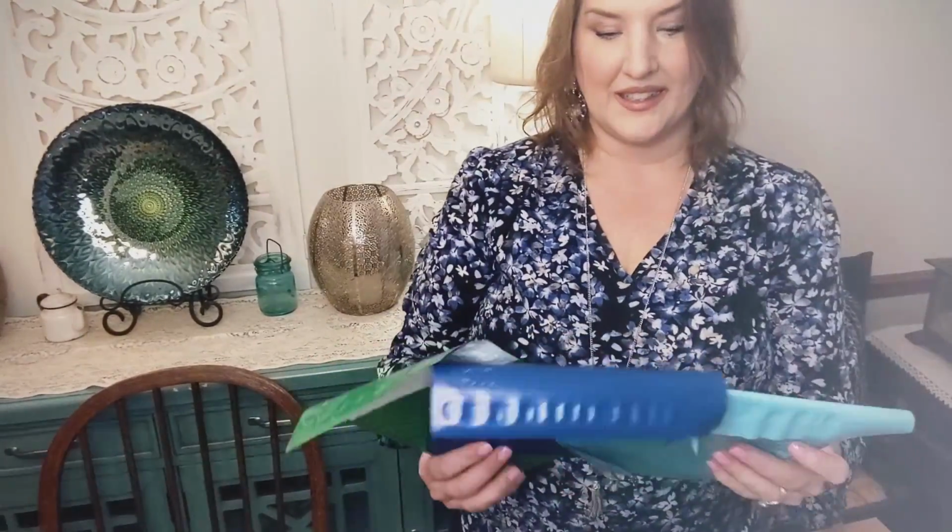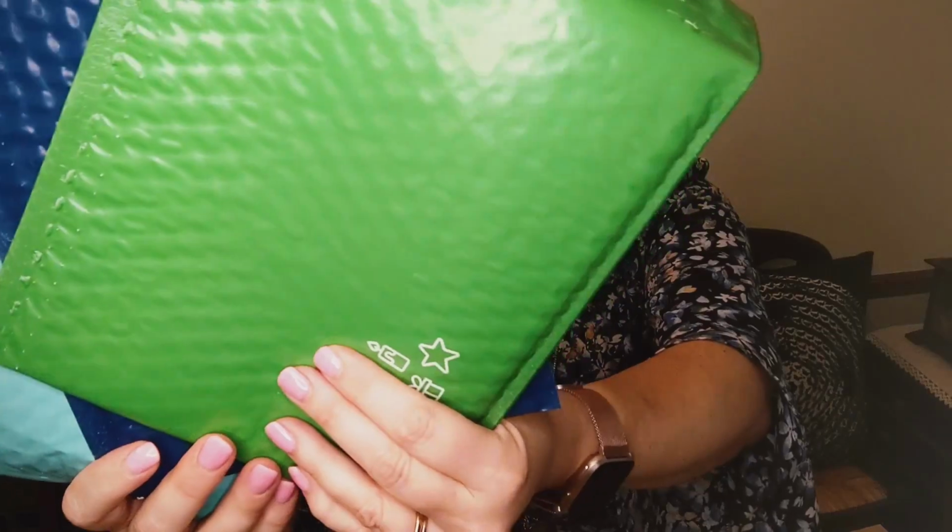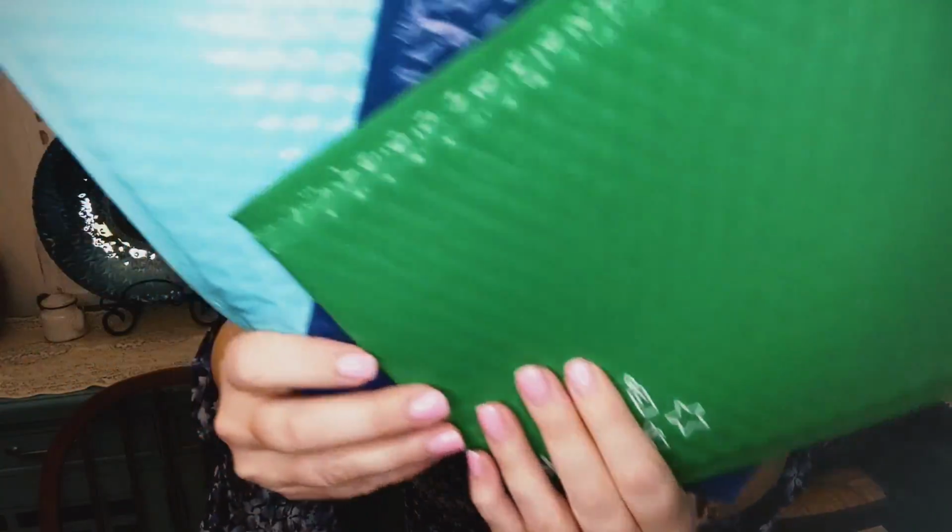And I did peek at this one. I was really naughty. I know. I couldn't help myself. So here we have blue, green, and that nice teal again. It kind of matches my dining room. So there's 3 colors. And I think these were the 6x9. And ooh, they have a cute little design on them. How cute is that? They all match. Ooh, I love to match. That is adorable.